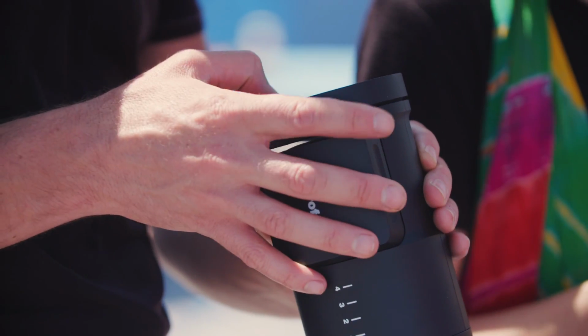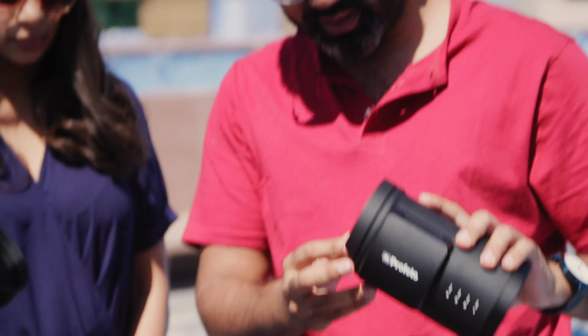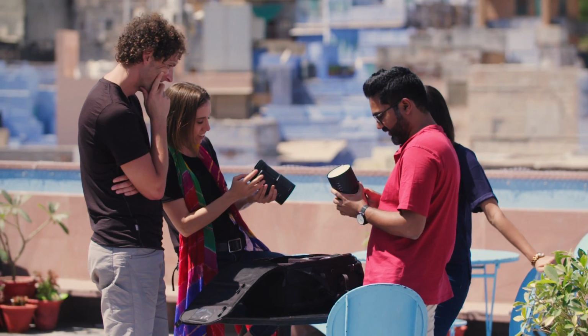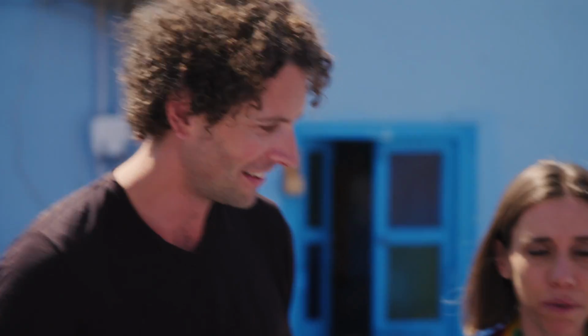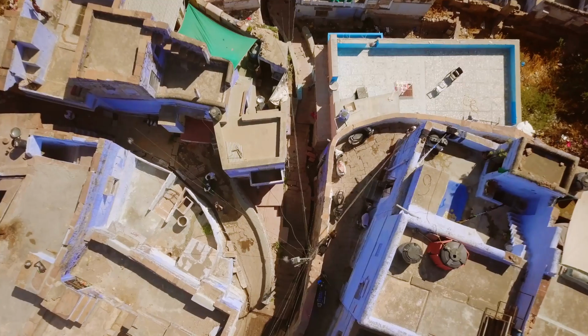So we use the A1 and love it, but using anything more powerful than that is a totally new ballgame for us. It's so awesome we get to just try it out here with friends and see what it can do. Let's just go play with it. Let's do it. All right.